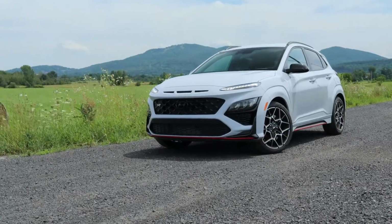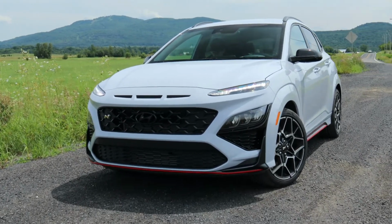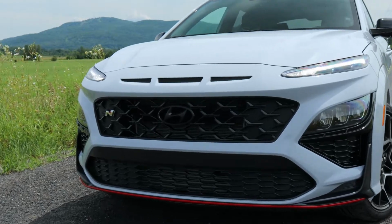Exterior wise, the Kona N is really easy to tell it's an N. You've got a different front fascia. It's all more aggressive.